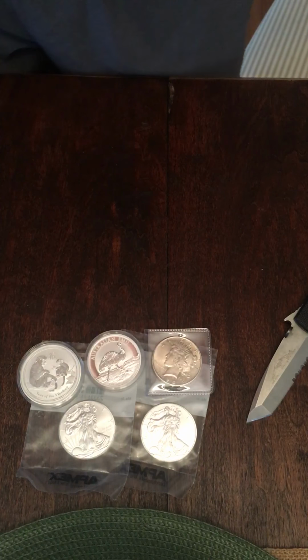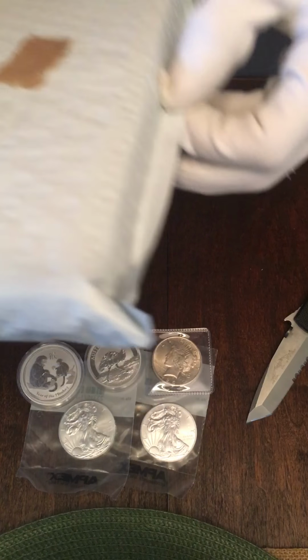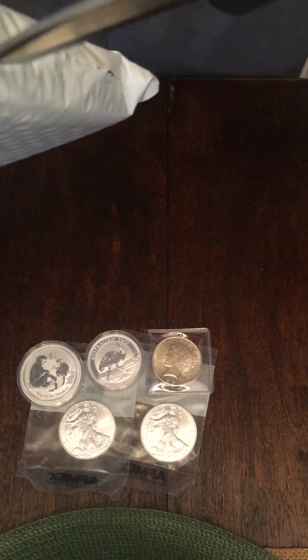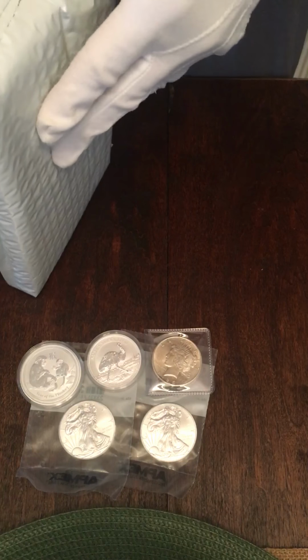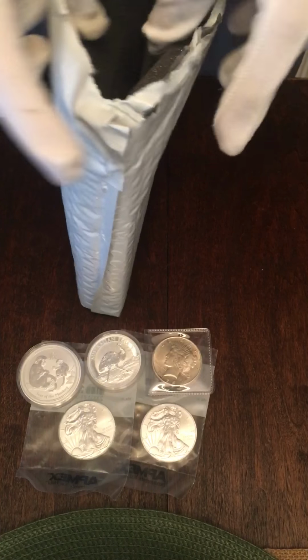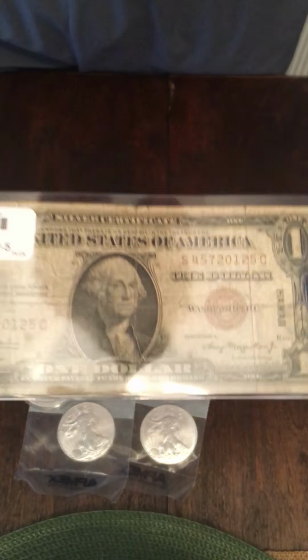As I added a few more items to the list. So let's see what we got. Once again, having difficulty finding where to open it, so we'll just cut it up here and hopefully not damage anything inside.